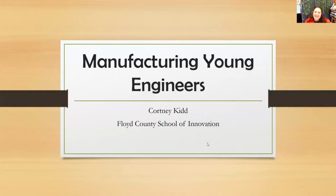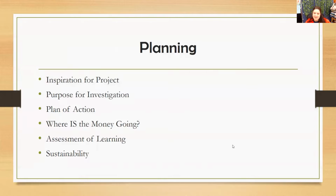Guys, Courtney Kidd from the Floyd County School of Innovation. I am here today to talk to you all about my grant, Manufacturing Young Engineers. This is a grant that I'm actually really passionate about. Out of the few that I did this year, I feel like this is the one that kickstarted some of the ideas that I had for some of my other grants.